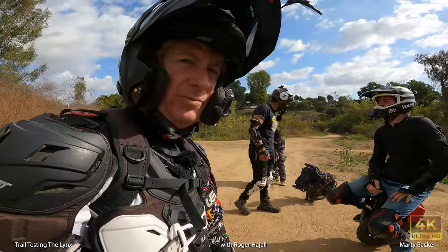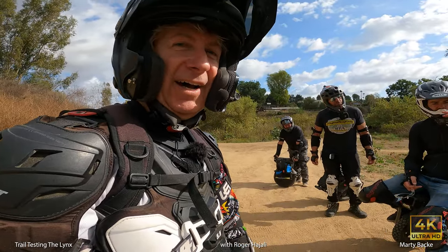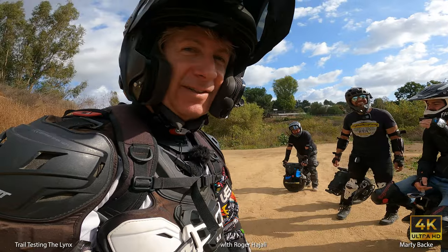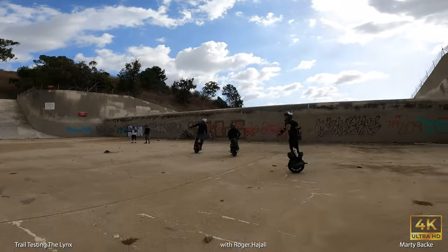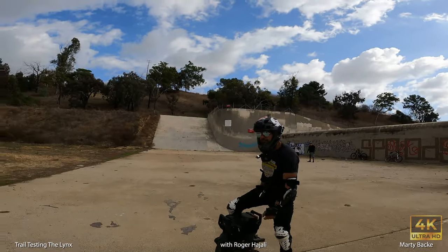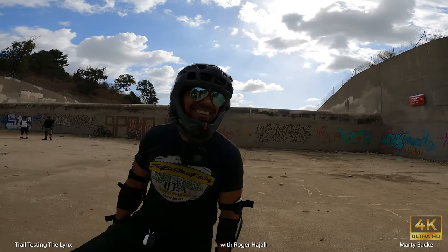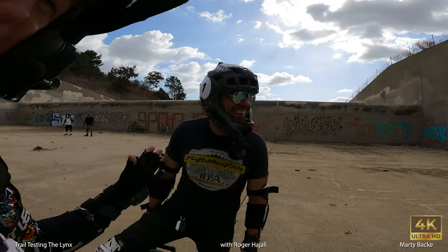Okay, next stop is the dam. Smooth vertical hill climbing on cement. That's an awesome wheel. Well, this is all anticlimactic because as I'm changing my battery, Roger's been going up and down the dam, up and down, but I don't know if it's going to make it, Marty. So pretend you've never done this before, Roger.